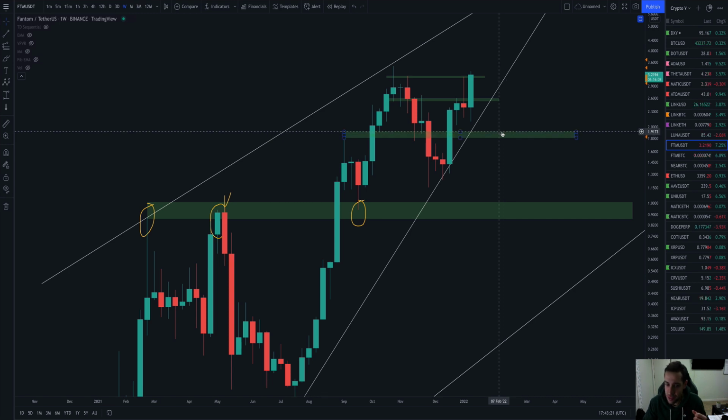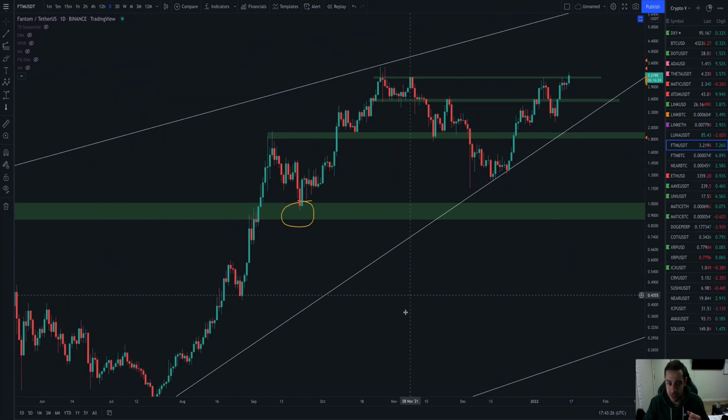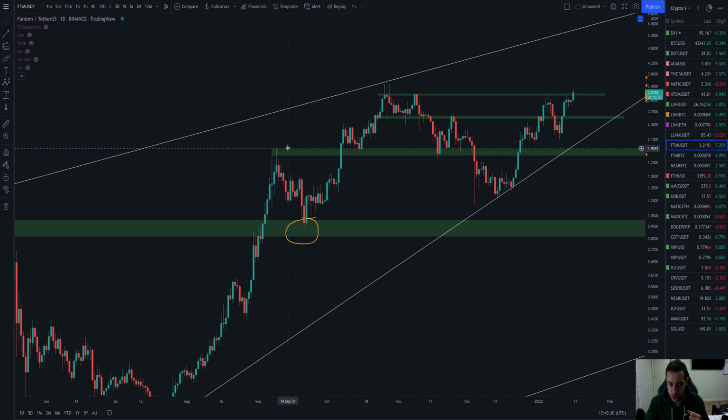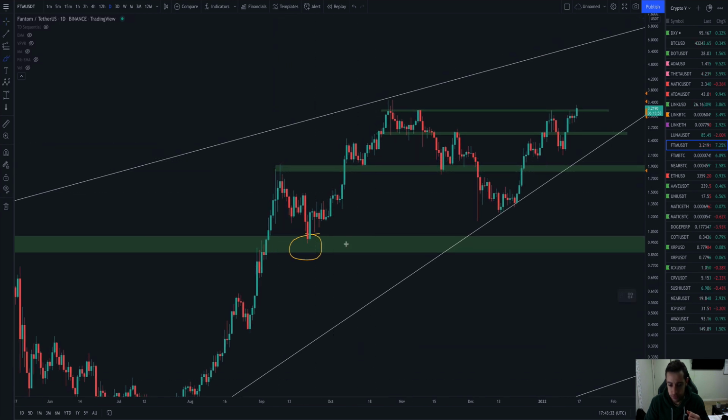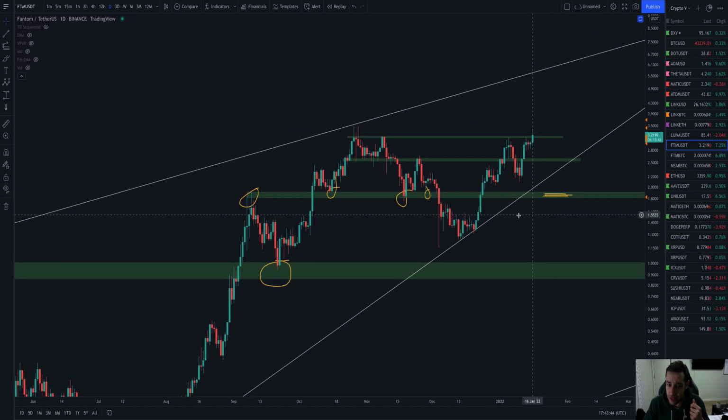Next area, okay, which is a little bit more realistic in the short to medium term, would be that $1.90 mark, okay, where we can see if we dive down into the daily, we can see we've either flipped this as support resistance. Over here, over here, over here, over here, multiple times. So if we were to come back down here, this would be a good area to start adding positions in if you're bullish on Fantom.